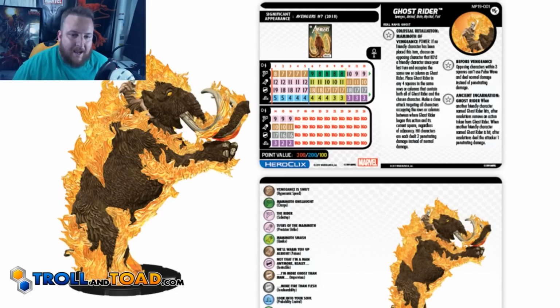Place Ghost Rider in any 4 squares in the same row or column that both all of Ghost Rider and the chosen character. Make a close attack targeting all characters occupying the row or columns chosen when Ghost Rider began the action and its current square, regardless of adjacency. Hit characters are dealt 2 penetrating damage instead of normal damage. That's pretty cool. That's actually, if I'm being honest, kind of a weak Colossal Retaliate there, but it's still neat, and this sculpt is awesome.